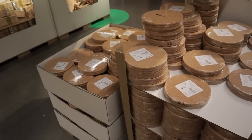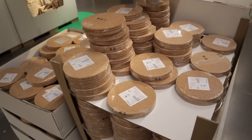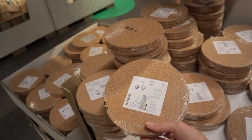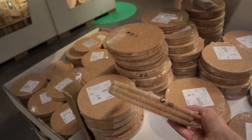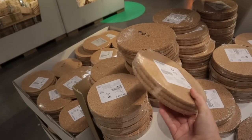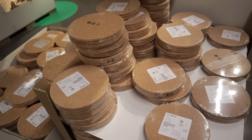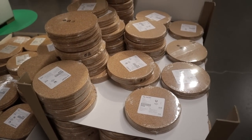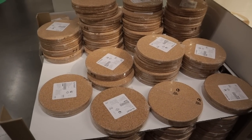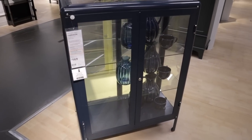I just saw these cork mats here, and a lot of people use them for hot pots and stuff like that, but they're fantastic for plants. If you want to put a pot on there to prevent water soaking through or creating a ring on your plant shelf, these are really awesome. And they actually look really nice. And they have these here for $3.99 for a 3-pack. Looks like they have some of these available.